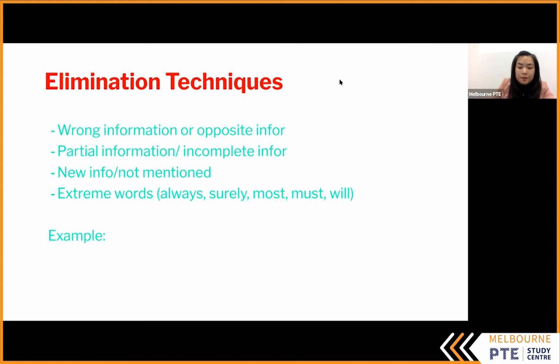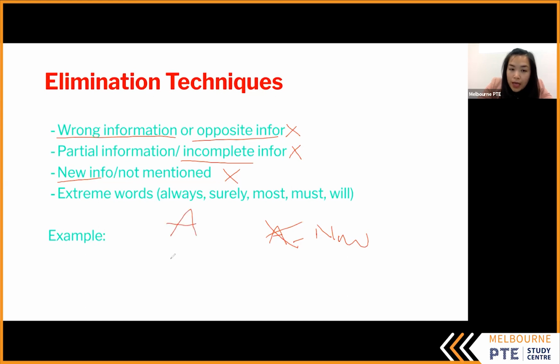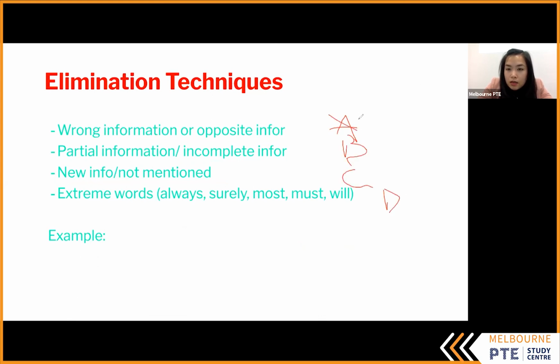All right. As I explained to you, if it's wrong information or opposite information compared to the audio, then you eliminate it. If it's just a part of the information, which is called incomplete information, compared with what the speaker said, you need to eliminate it. If they give you new information in the option, for example A gives you something new compared to the audio, you eliminate it. If A, B, and C are incorrect, what's left? D. That is your correct answer. That is called the elimination technique: you eliminate the wrong options to find the correct answer.